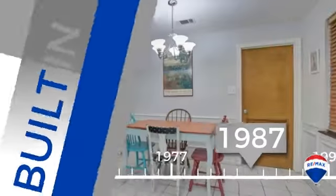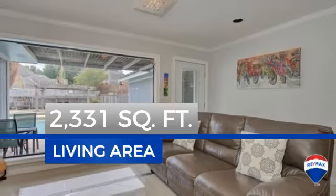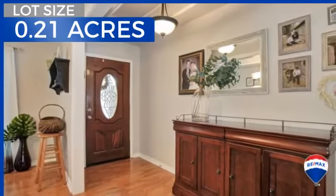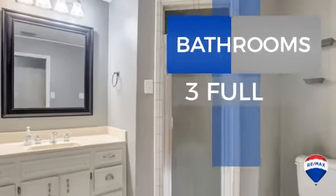This property was built in 1987 and features over 2,300 square feet of living space and gives you the room you need for a spacious layout. Inside, you'll find 3 bedrooms, so everyone has a private space to come home to, as well as 3 full bathrooms.